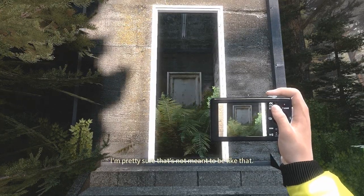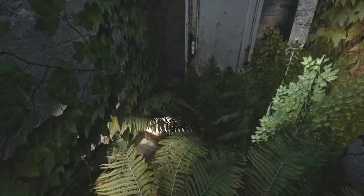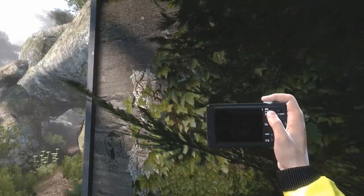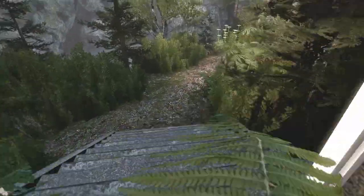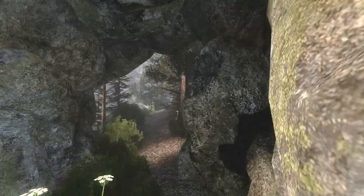I'm pretty sure that's not meant to be like that. Yeah. As you're not meant to have that many plants on the floor. If you're going to have plants indoors, and it's not something like a greenhouse, they're usually potted, aren't they?